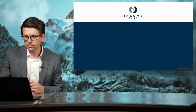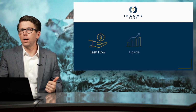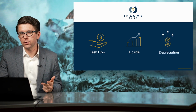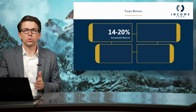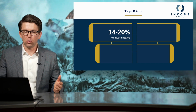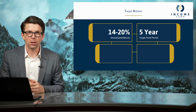The Spartan Income Fund, as mentioned earlier, targets cash flow, upside potential, and depreciation. So if you're looking for those three things, you're in the right spot. The target returns for the Income Fund are about 14 to 20% annual return, meaning that over a 5-year hold period, you can expect to make 14% to 20% per year on your money.